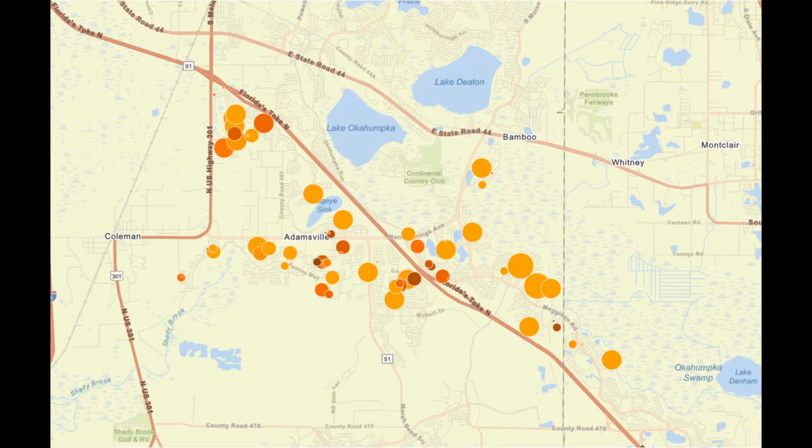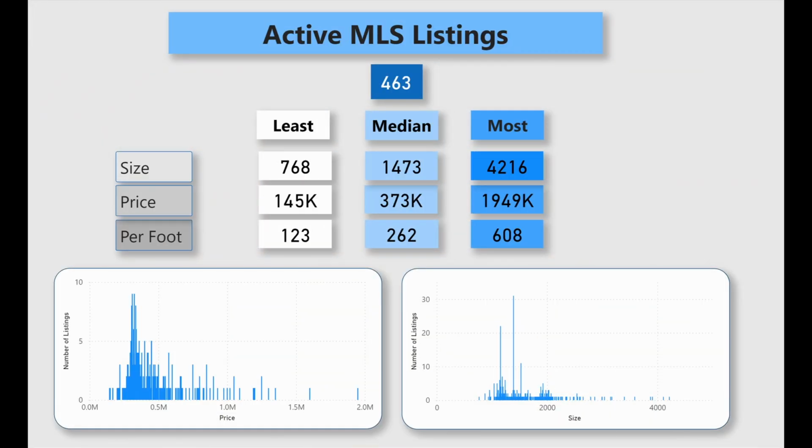of 44. And once again, all of these maps are showing you the size of the property and its price per square foot. The lighter the circle, the more expensive per square foot, and the darker, the less expensive per square foot. So let's take a look at the differences. This is the entirety of the Villages. This week there are 463 active listings.